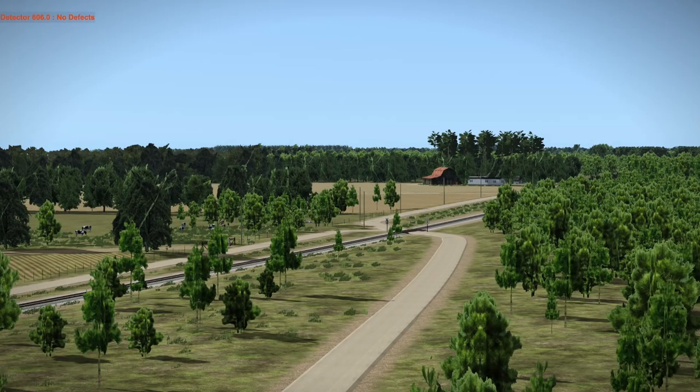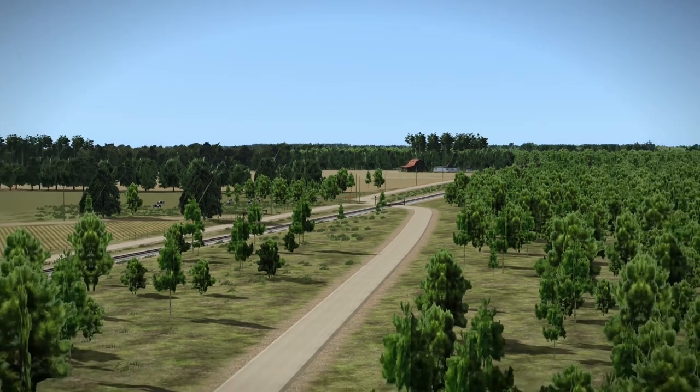And I just came across this little scene here. So we're still trucking westbound, and this is just an old farm that's probably been out here 100 years, and this looks almost like a scene out of American Truck Simulator. I swear. This looks very good, though.